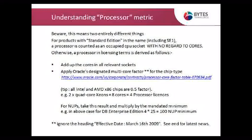So let me talk through what that actually means. Let's take a very typical commodity server with 2 sockets, and each of them has quad-core Xeons in it. So that's a total of 8 cores, and 8 times 0.5 equals 4. So if you have to buy licenses for that environment, that is 4 processor licenses.